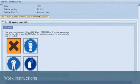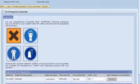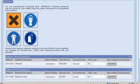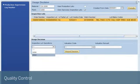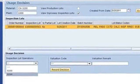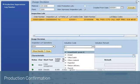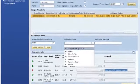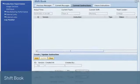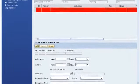Work instructions functionality integrates manufacturing enterprise, operations, and device data, providing comprehensive control of processes and documentation. Quality control supports shop floor recordings of inspection lots and use decision processing for optimum manufacturing quality. Production confirmation verifies production orders and provides automatic plausibility and tolerance checking. Shift book functionality enables the accurate creation of shift setups and the management and reporting of shift activities and events.